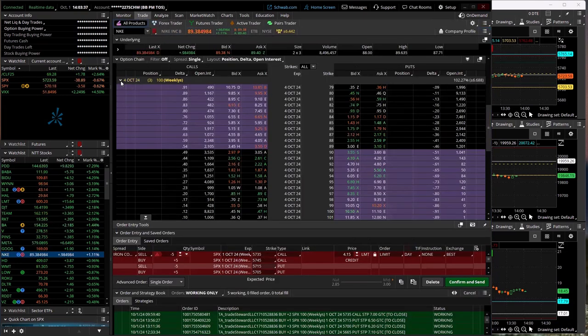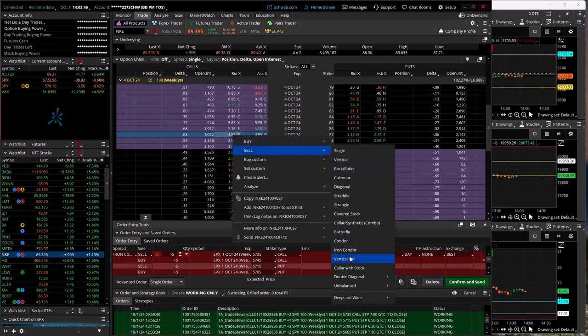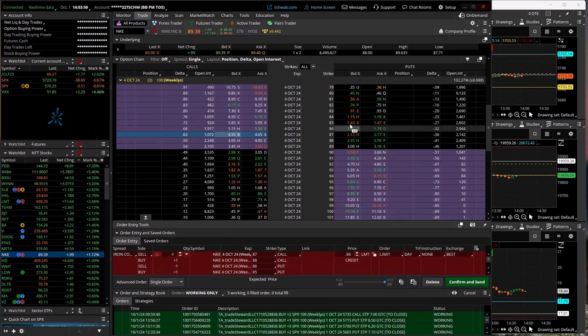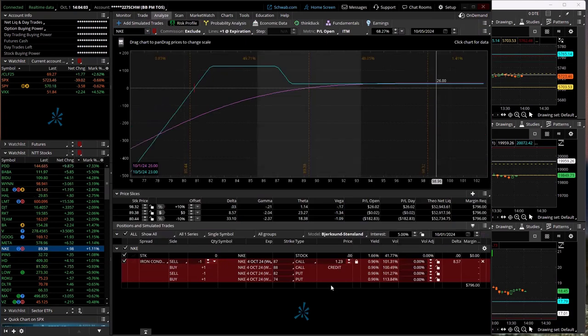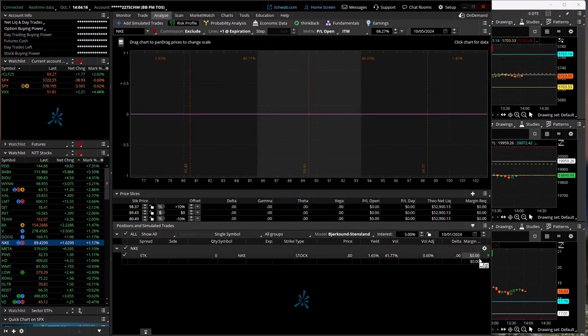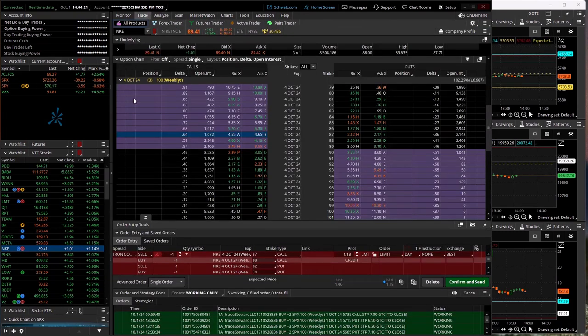Personally, with things going on, Chessmaster, I don't like a duck. In fact, I don't even know on Nike if it'll set up because it's such a small stock. Let's see. Yeah, I definitely don't like a duck on that one. It's got about a 6.5 point expected move. Currently trading at 89.5, so I'd put it at 95.